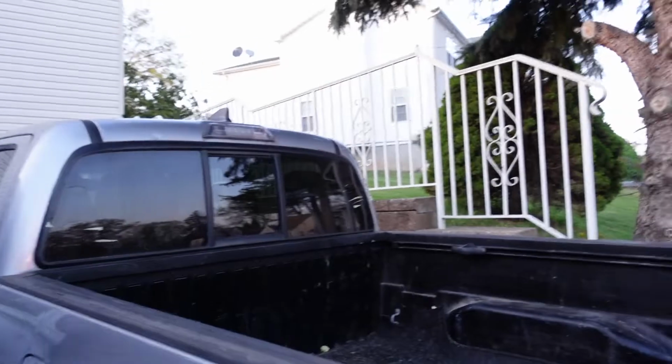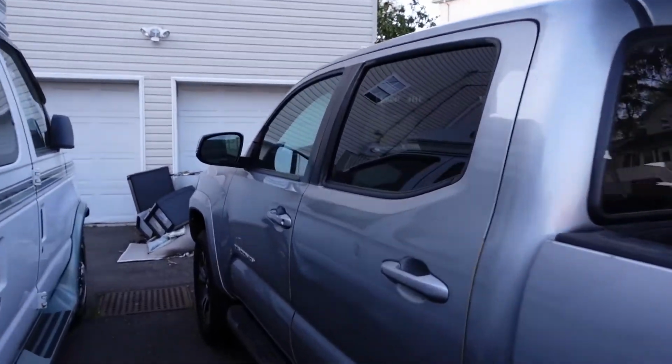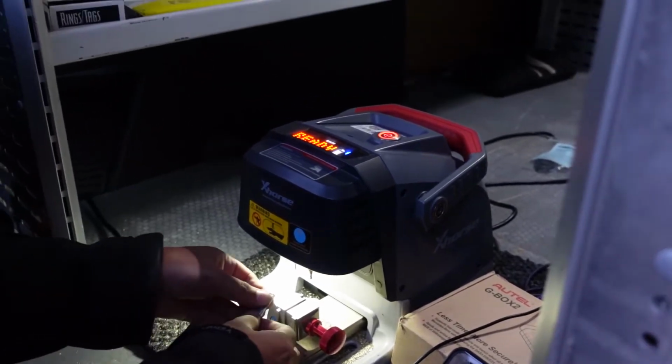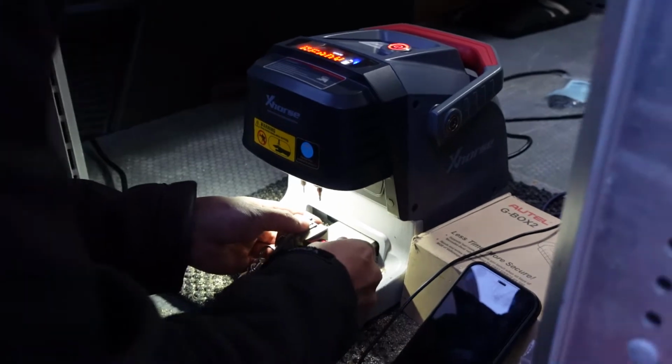So let me have the new key. You could go ahead and try that one now. I'll walk away with this. I like this key better than the other key. It's a nicer looking key. So basically, I walk up, door opens, it's gonna start. Pretty cool. Now we got the machine, and he's got a portable key cutter. That's awesome. These guys are equipped. I like this van too. It's a pretty cool looking van.